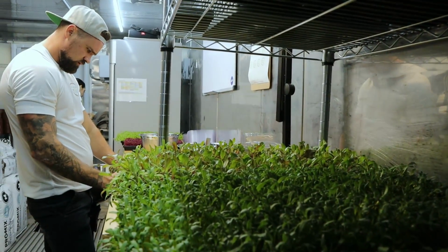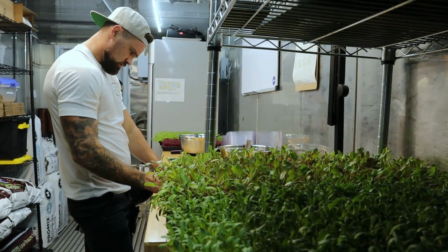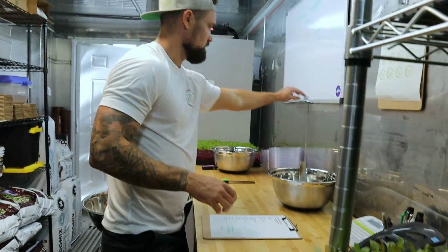So all of that is super important in maintaining a clean farm, keeping your crops healthy and not having any mold issues. Once our microgreens have sat under light, depending on the time frame of the crops, we start processing the greens to harvest and deliver to our chefs. So we'll typically get our orders out.